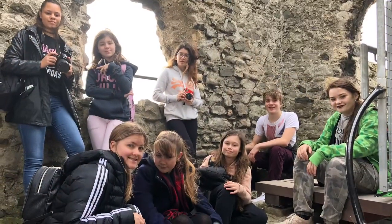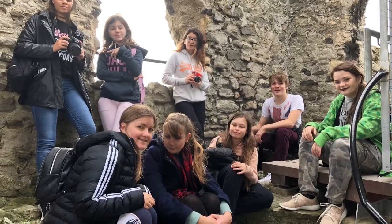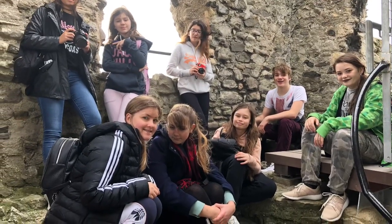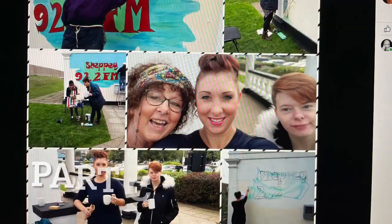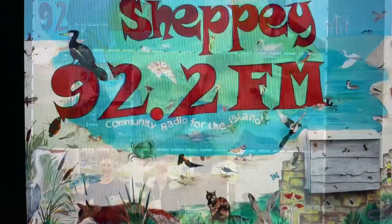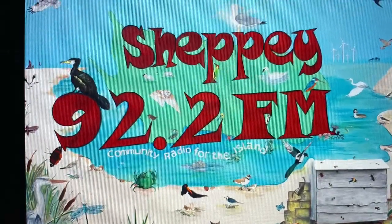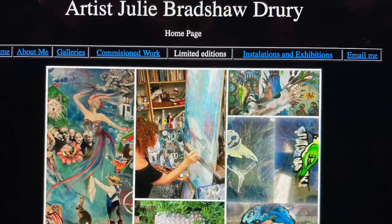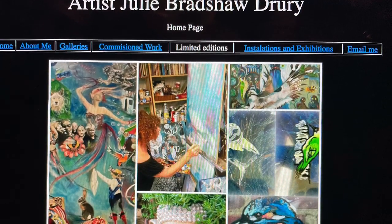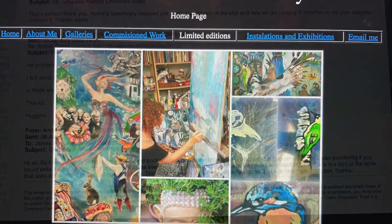Part B saw us all attend Rochester Castle and a day trip out to Rochester, where everyone practiced their photography skills and learned about heritage. Amber was interested in a mural that she thought was by artist Julie Bradshaw. We were able to introduce her to artist Julie Bradshaw, and they chatted about Julie's artwork. Amber was able to use this for both her Arts Award and for her photography course at school.